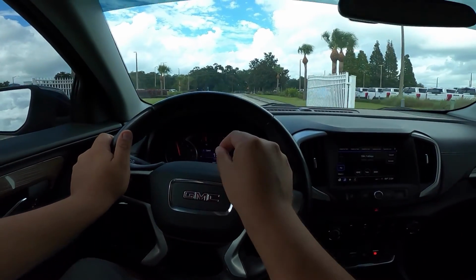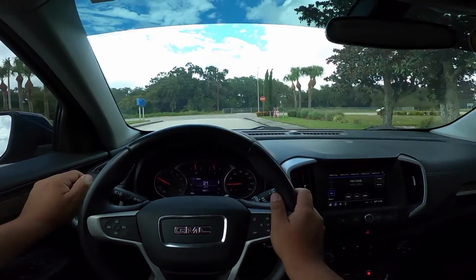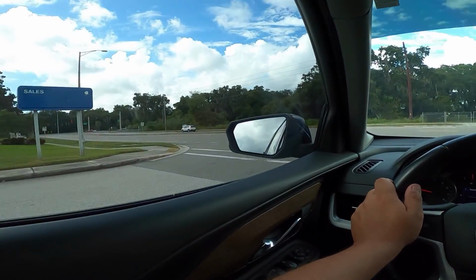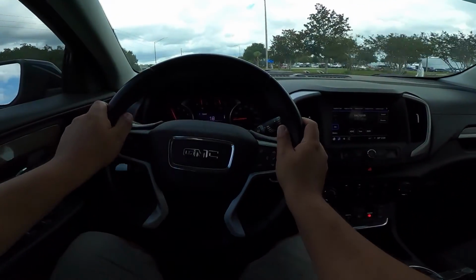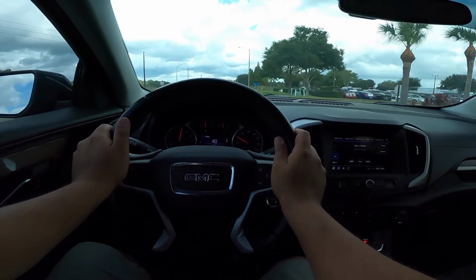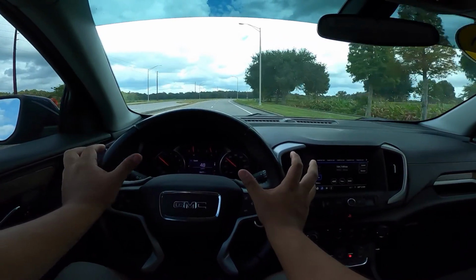I left the digital speedometer up, guys, so you can see the speed we're climbing into here. Let's see how this GMC behaves on the road. So we've got no traffic coming. The brakes are pretty decently quick. You can feel the torque of the turbocharged engine.